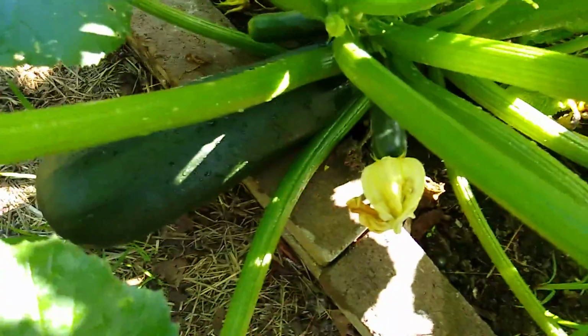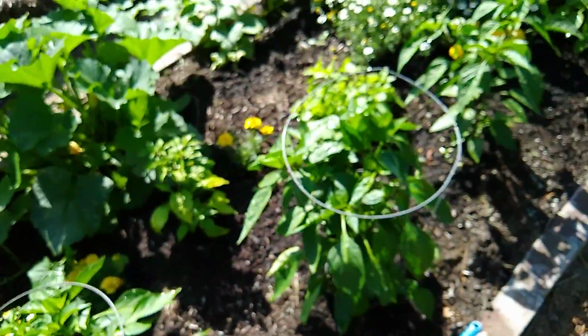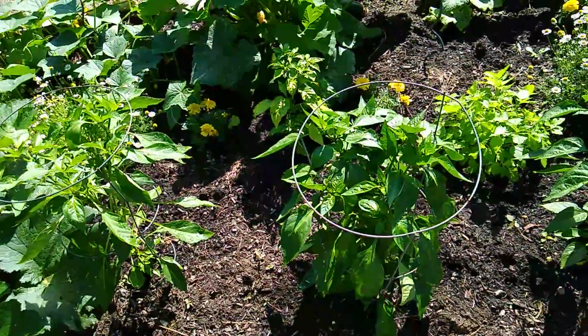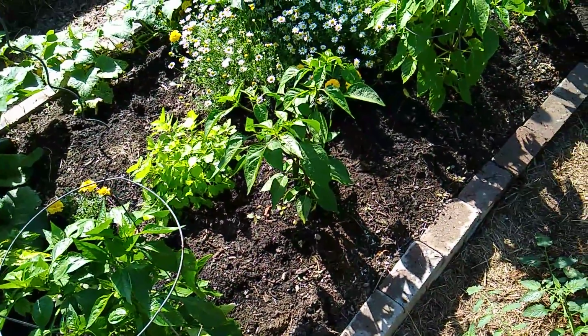There's another zucchini in there that's, you know, huge and ready. Some more are coming, 2 or 3 there, 2 or 3 on the other side. These pumpkinis, there's a couple of those that are ready, just for decor, basically. And look at the size of these pepper plants. They're doing pretty well. You know, there's still another week in this month.